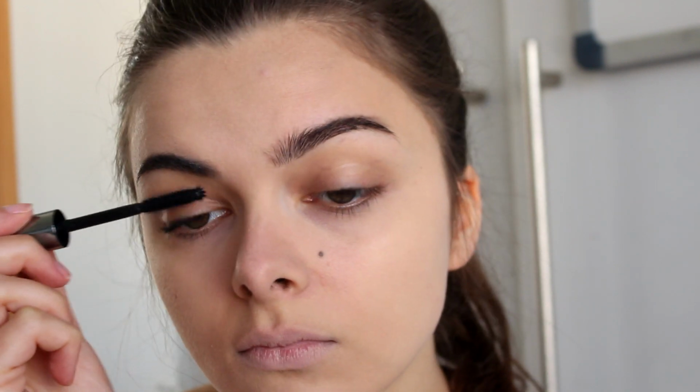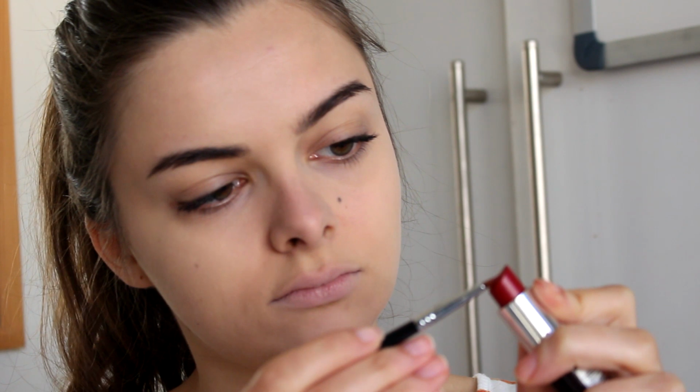So for the eyes, I'm just going to apply a little bit of mascara on my top lashes. That is all. And then it's time for lips. So I first covered up my bottom lip with concealer to completely block this out. And then I'm going to go in with a red lipstick. And I'm going to use a lip brush for this, because this calls for a quite precise application. And I'm just going to color in my top lip completely. And then for my bottom lip, I'm going to create this rectangle in the middle of my lip.